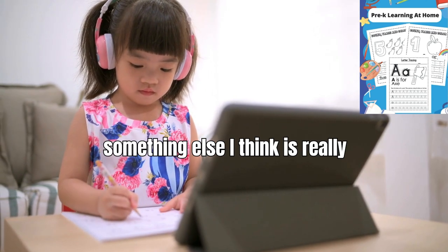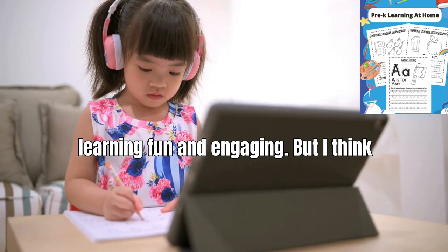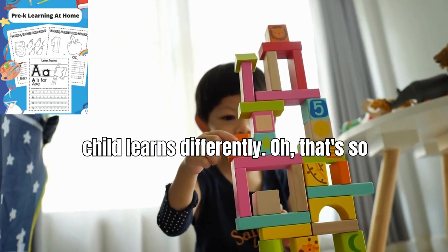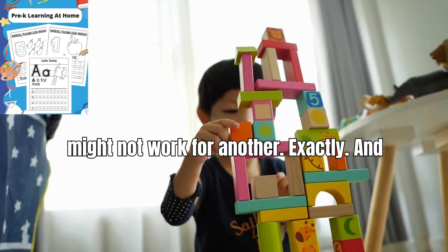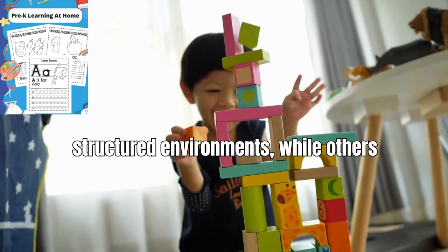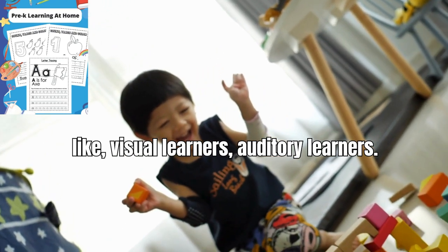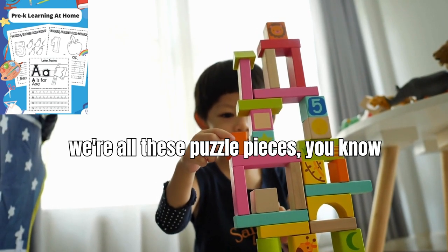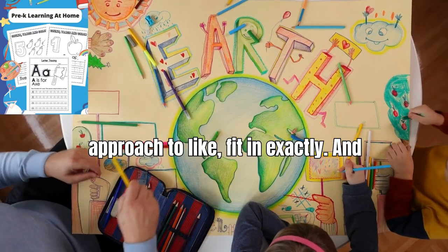Yeah. And here's something else I think is really interesting. We've been talking about the importance of making learning fun and engaging. But I think it's also crucial to remember that every child learns differently. Oh, that's so true. Because what works for one kid might not work for another. Exactly. Some kids might thrive in really structured environments, while others might learn best through play and exploration. Right. And then you've got visual learners, auditory learners, kinesthetic learners. It's almost like we're all these puzzle pieces, you know? Yeah. And some of us just need a different approach to fit in.